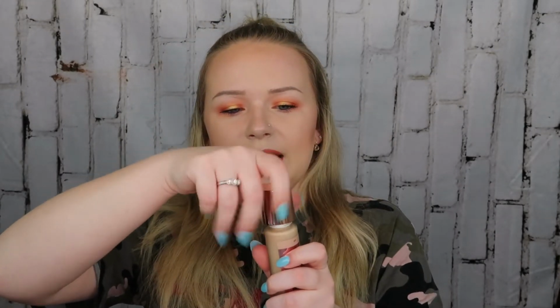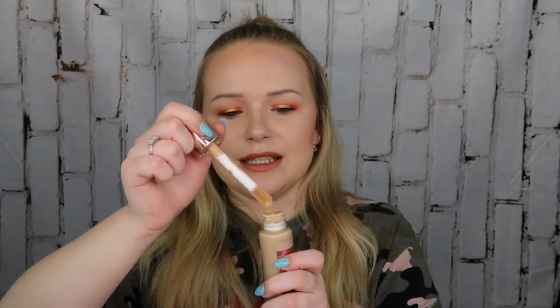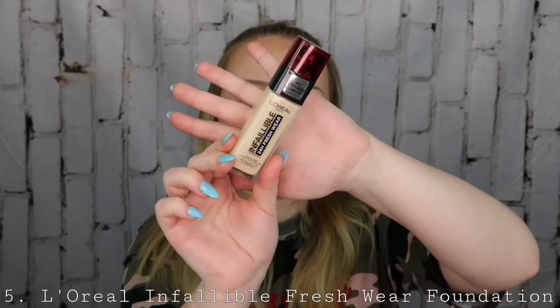Another kind of con is this applicator, because it has a huge doe foot applicator that you apply on your face. Now I don't mind it personally, but I would prefer if it was a pump. It's just easier to do it that way. So yeah, not a bad product, not my favorite, wouldn't mind. Would I repurchase? No.